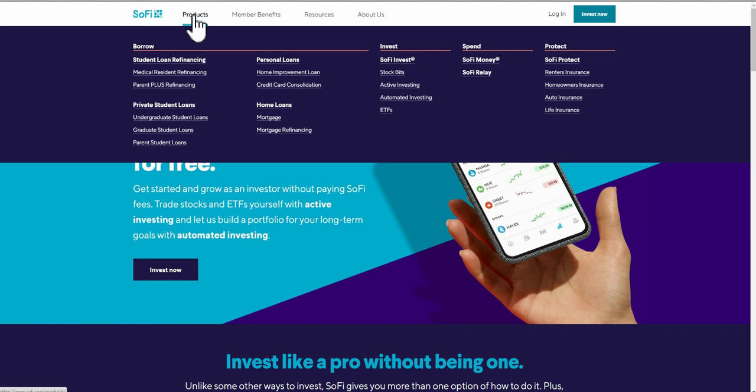So here you can actually see that they offer more products, with student loans, private loans. You can read here on the screen, they even have insurance and things like that. So a lot of people say, well, how do they make money? Well, one, they can make money from the money that's sitting within their account. Some companies do that, like Robinhood, where they're able to make money from the interest on all the money that's sitting in an account.